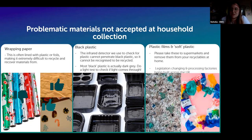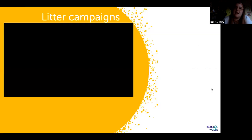That's the best thing to do because they handle it in bulk. But yeah, the legislation is changing around this, and there's lots of different technology and factories coming. So it's not going to be a no forever, but it's just a difficulty all over the UK for now.